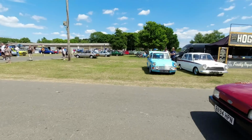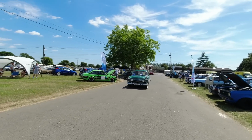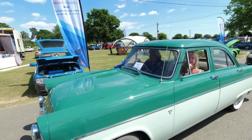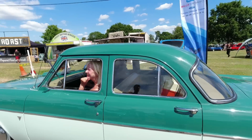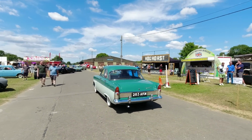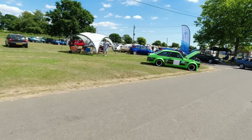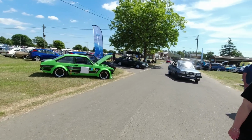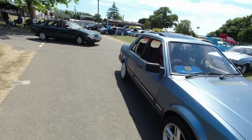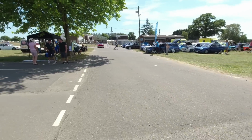Well done. Oh, now people are being pillocks. Oh, that's just lovely. And that's won a prize as well. Beautiful. I love this bit. Love those. Known as the Free Graces, that generation. Ford Focus. And here we go, that Ford Orion again. And the Granada. See you again.